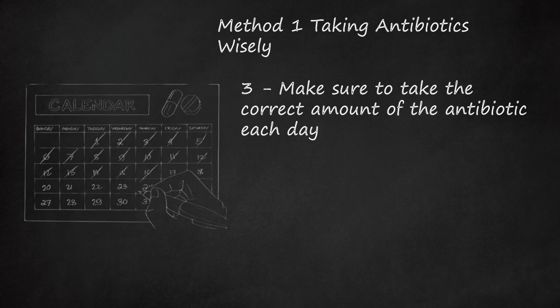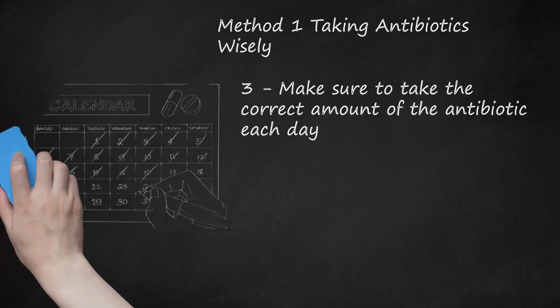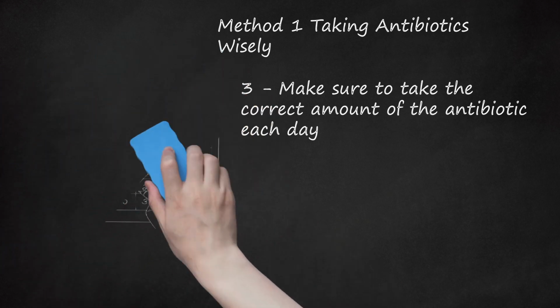If you have a hard time remembering if you have already taken your medication for the day, hang a calendar where you keep your medications. When you take your antibiotics for the day, cross the day off on the calendar with a pen. That way, you will not double dose accidentally. Your prescription will be written for the amount of time it will take the antibiotic to fight off the bacterial infection. If you don't take your antibiotic as prescribed, it's likely the bacteria that's left can restart an infection, or the antibiotics may not work as well the next time they're needed.